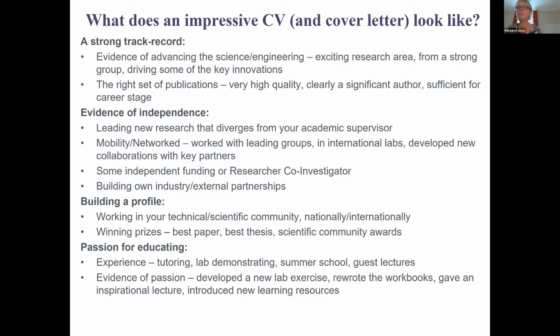So do you have any experience? If you wanted to be applying for a lecturer job and you've never done any tutoring or given a guest lecture now and again, or a bit of lab demonstrating, then it does look a bit odd. So if you have some experience of this, that's great. And then just evidence of some passion for education. So perhaps you helped develop a lab exercise, or rewrote some resources, or gave a lecture, introduced some new learning resources for the students or something. So you don't have to be responsible for any courses, but just some evidence that you're passionate about teaching.